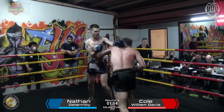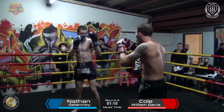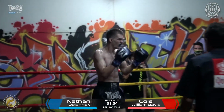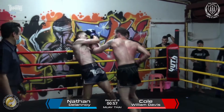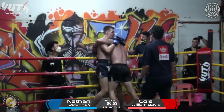Moments ago, Cole with that vicious combination again. Cole, his hands are dangerous when he lands. Cole going to the body. Good off balancing sweep there from Cole. Definitely a better round for him. Much better round, sure. You can see the frustration on Nathan's face as he charges forward. Good left body kick. Cole with a big overhand left. Swinging here, Cole. Pushing Nathan back onto the ropes with a barrage of punches.